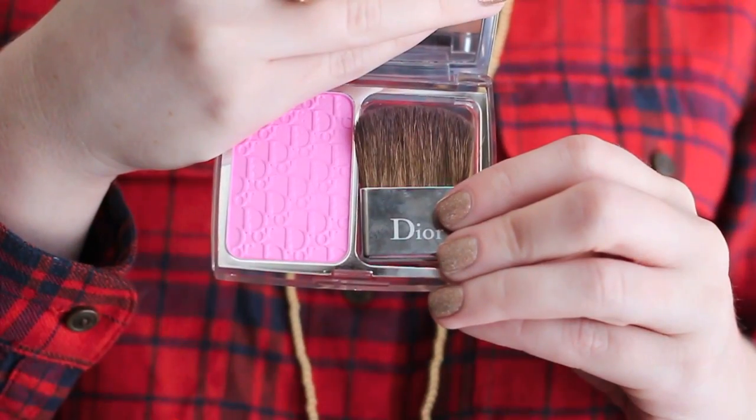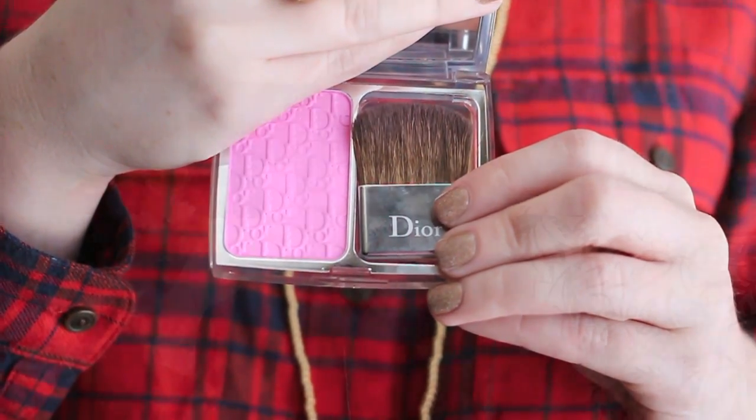A Dior product that has been working beautifully for me is their Rosy Glow Blush, and this comes in one shade called Petal, and the color that this turns on my cheeks is beautiful. It's not too overpoweringly pink. This is what I'm wearing today, and it just gives a really healthy, fresh flush to the cheeks. And so no matter what eyeshadow or lipstick, I'm confident that I can put this on and it looks really lovely. It also has really good lasting power throughout the entire workday.